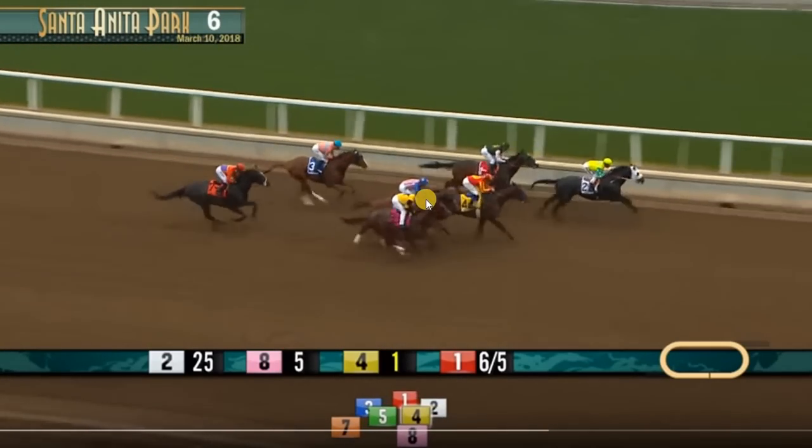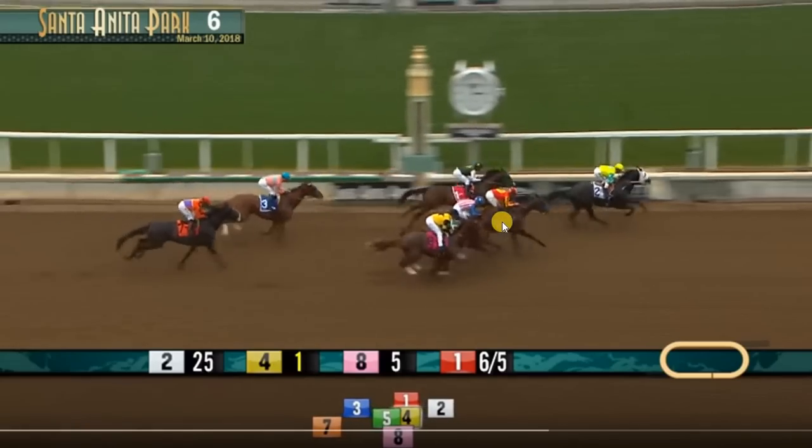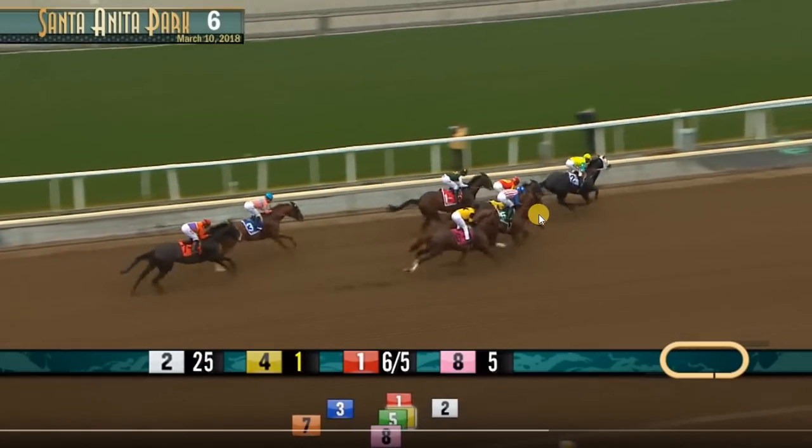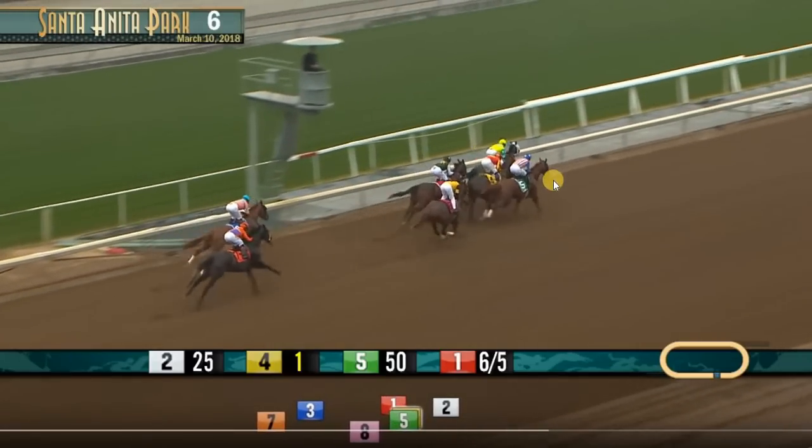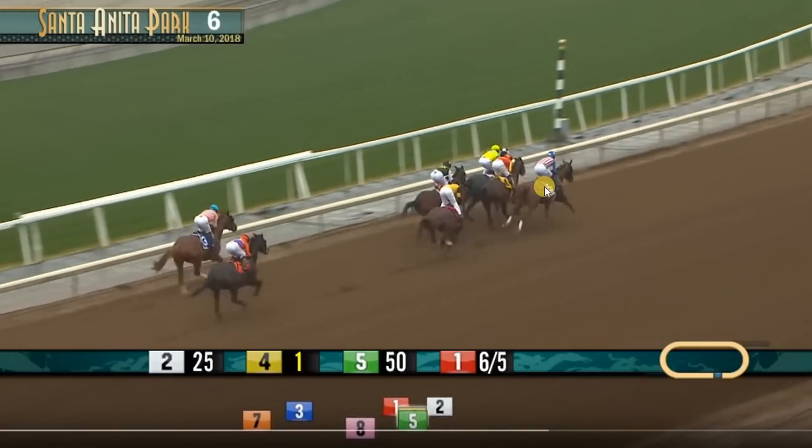Still going to the whip. He had to hit him about 5 or 6 times right-handed to get him in contention there. So you've got a very speedy horse. Lumbo was hard set from the get-go. You got Pedrosa rushing up in there.